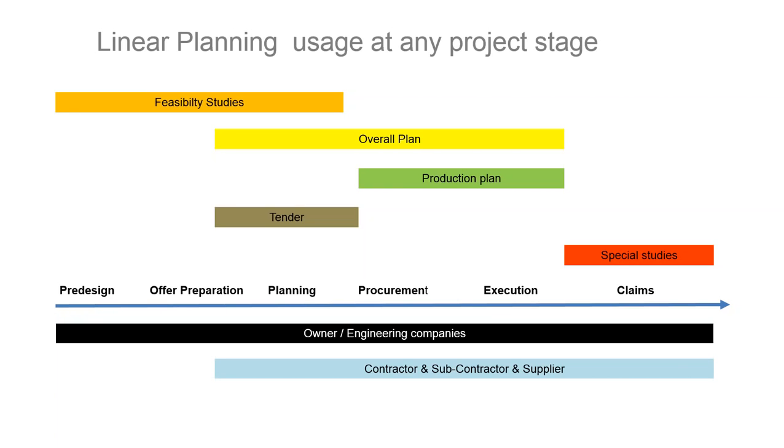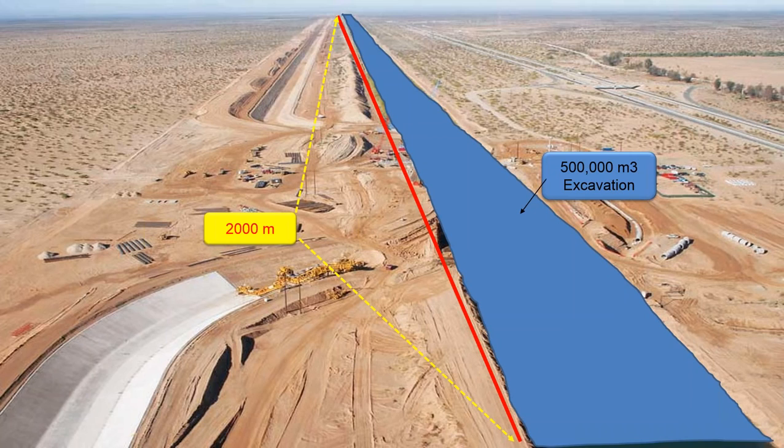Many of our railway operator customers also use Tilos for maintenance and operation, the same for highways and roads and so on. Tilos can be used by project owners, engineering companies, contractors, subcontractors, and suppliers.